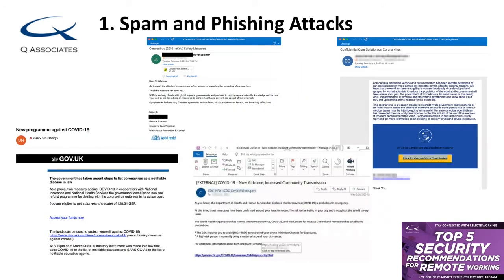So what are the issues? There's no doubt that the #1 issue that's coming up again and again at the moment is the sheer volume of spam and phishing attacks that have been adapted and tweaked to focus on COVID-19 issues specifically. So, for example, we're seeing emails branded as gov.uk, which are offering to pay you the payroll furlough money that many companies are applying for. So trying to entice people to give their bank details or credit card details to receive that furlough money.